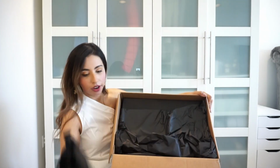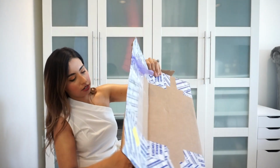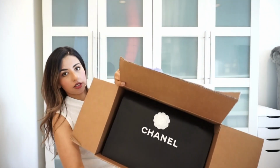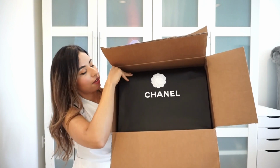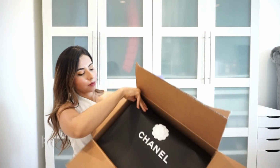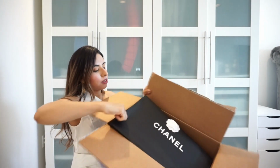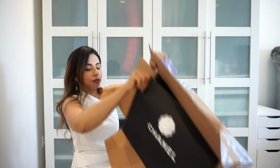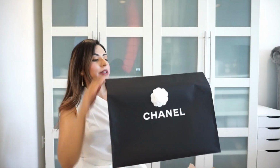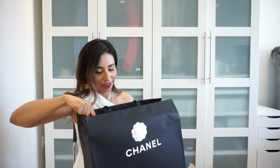Okay, so again, tissue paper on the top, if you can tell. So we're gonna pull this off. And it's upside down. Okay, so it's already in the bag. Oh no, the bag's all wrinkled. That's okay. Okay, so this bag is somewhat destroyed, but it's okay. I have enough of these bags.